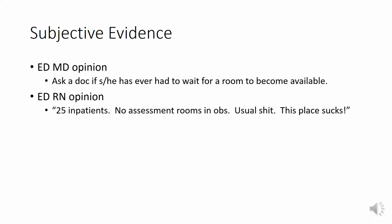The nurses recognize it too. This is a text message that I received from a nurse prior to coming on to a night shift, giving me a little bit of warning. This problem has a real effect on the morale of our department. I think we ignore this loss of morale at our peril.